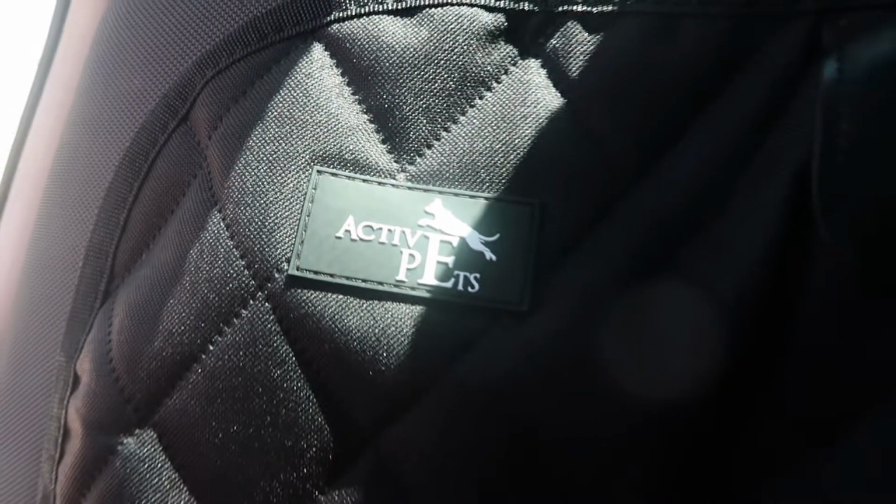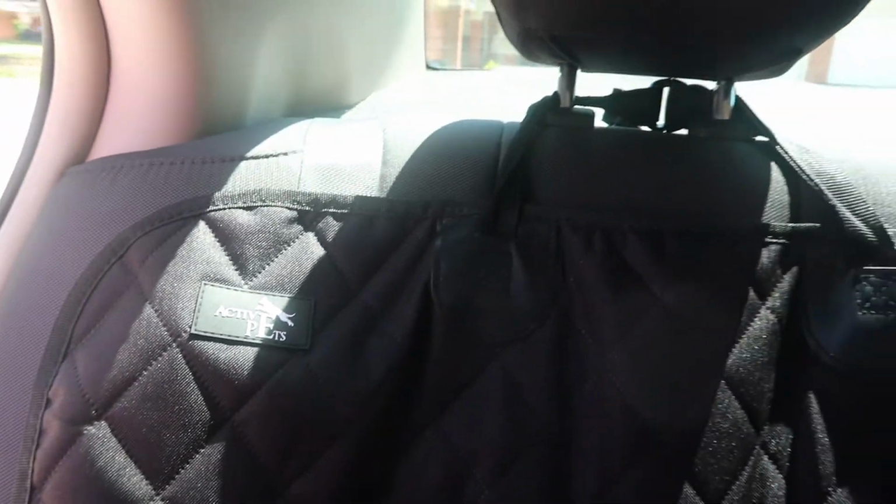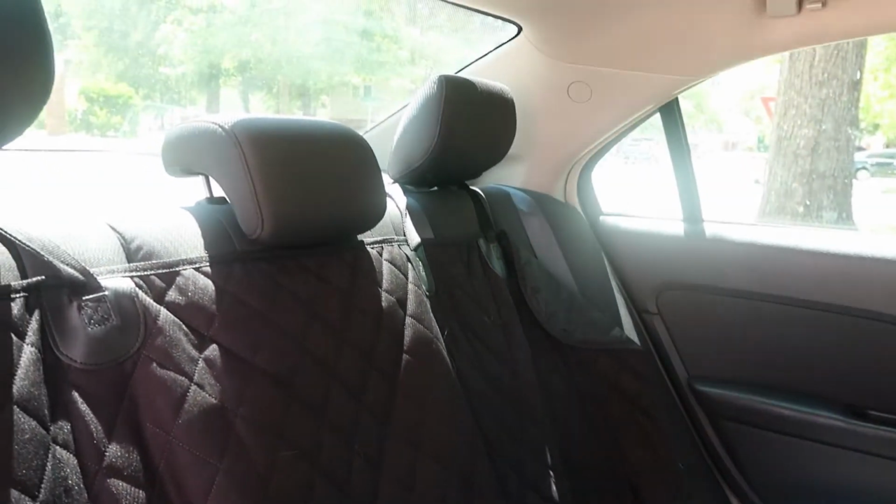The next two essentials are pretty specific to having a dog in the car, but they could also work just as general road trip essentials. And the first one is a seat cover for your back seat. This is great to help keep fur and dirt off of your car seat. The one that we got clips right onto the back of the seat, and it's pretty easy to install and uninstall and to also wash.